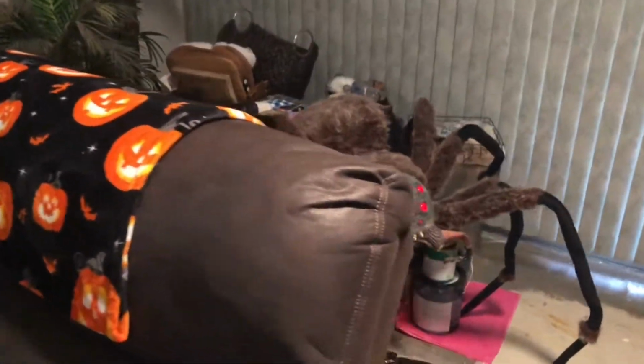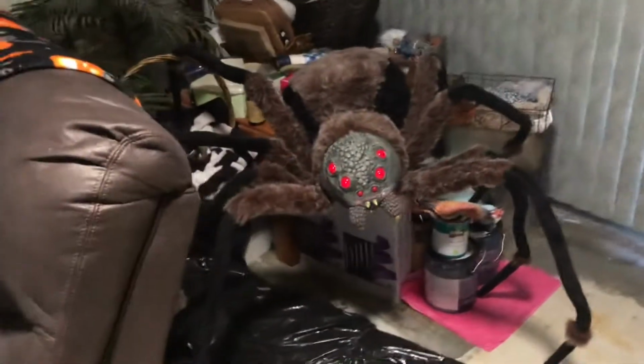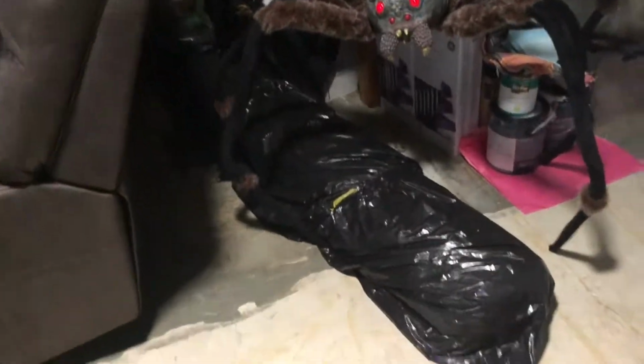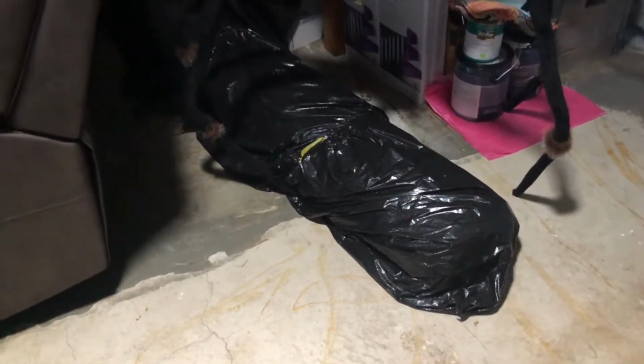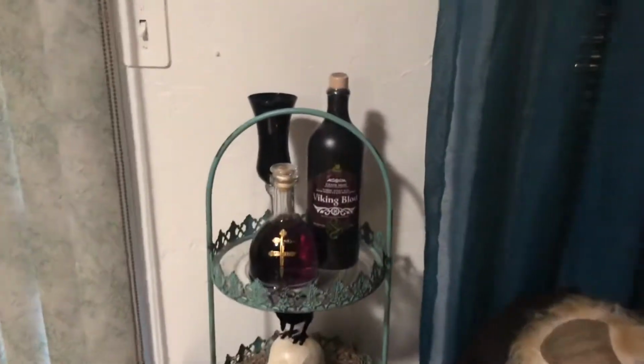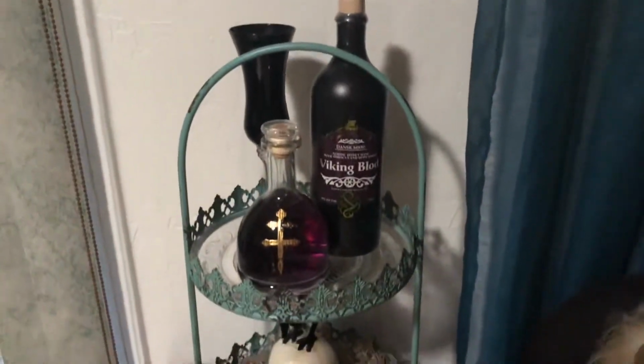This is our construction corner, and the spider's guarding it. He's got a body he's hovering over right here. He won't let anybody get close to the body. That's our construction zone. We had to push everything there to keep working on the floor and painting the walls. And then over here we've got Dracula's corner of after dinner cordials and his favorite drinks.